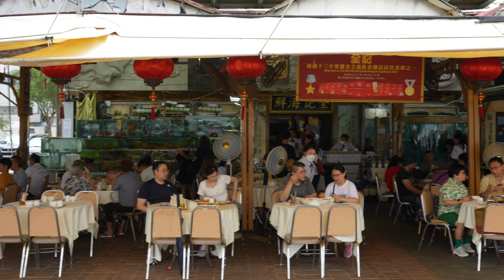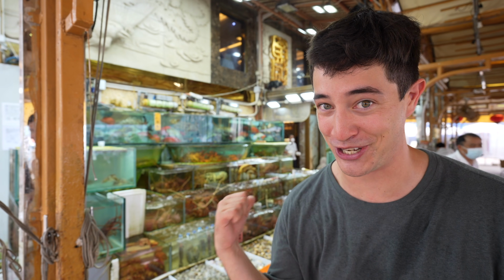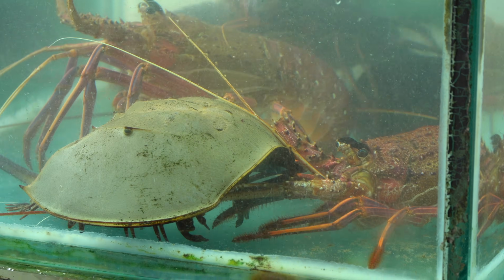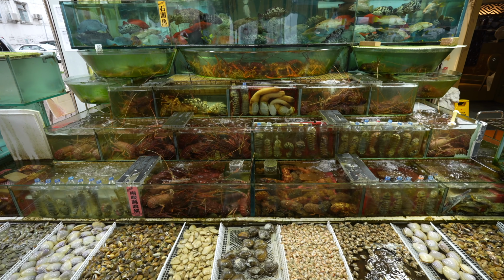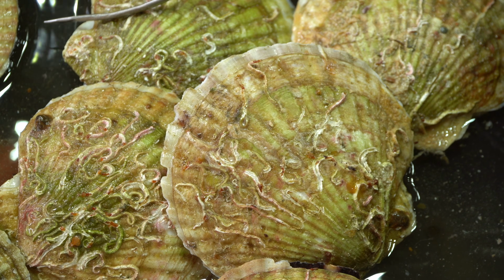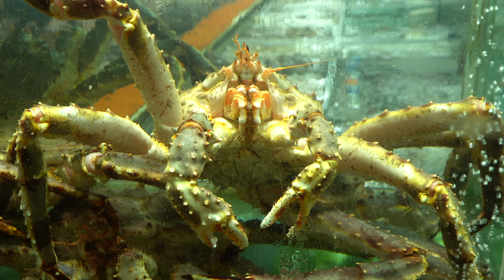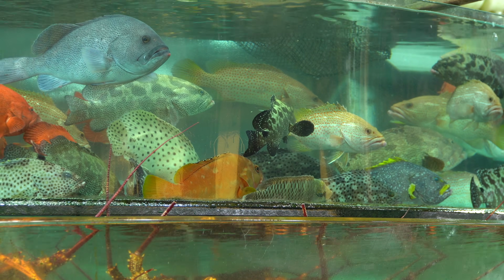Okay, this restaurant's called Chun Ki. They have a crazy selection of seafood. Just look at the aquariums behind me. That's the most aquariums I've ever seen at a seafood restaurant, stacked up on top of each other. They've got it all. I can see mantis shrimp, scallops, clams, lobsters, cuttlefish, slipper lobsters. Oh man, they have it all. There is so much, and then all cooked traditional Cantonese style, of course.